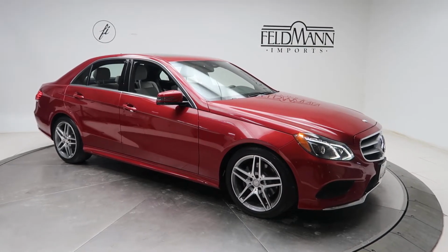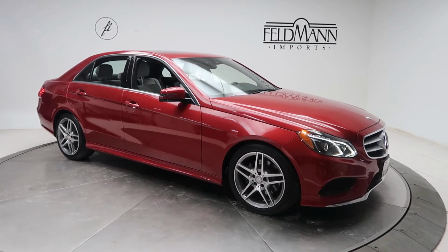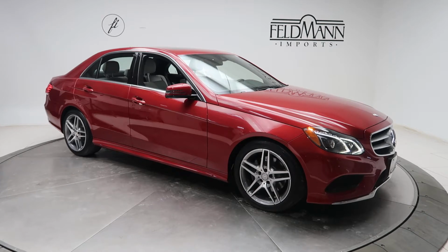Today we're taking a look at a 2016 Mercedes-Benz E350 4MATIC. This one is a Designo Cardinal Red Metallic. Underneath the hood's a 3.5 V6 with 302 horsepower and 273 pounds of torque.